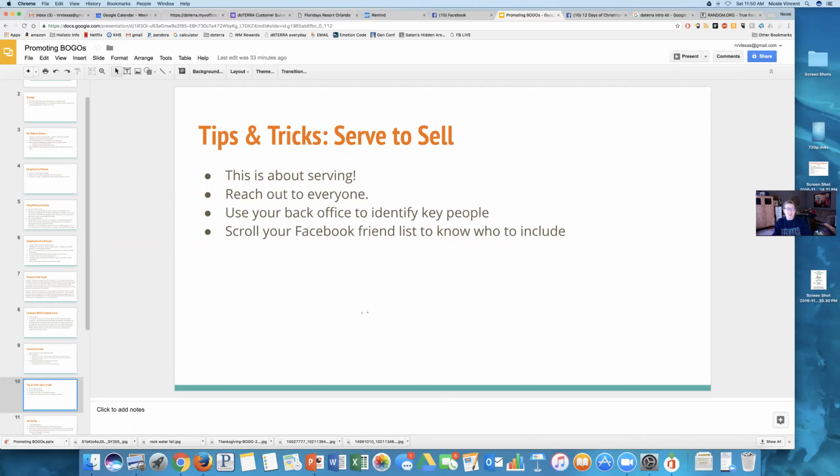Use your back office. Look through key spaces. Look again at Power of 3. Where are the holes? Maybe for your $250 bonus, maybe for your $1,500 bonus, right? Most of the BOGO deals are usually between 20 to 25 PV. So let's just say 20 PV. You do 5 of those per account. That's 100 PV right there.